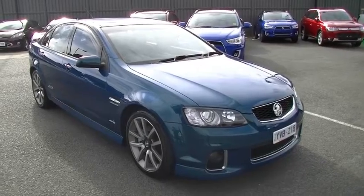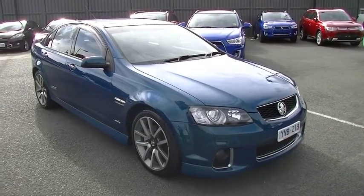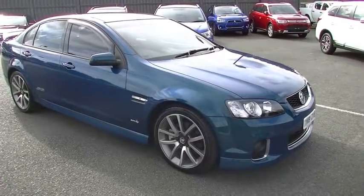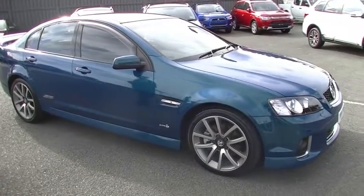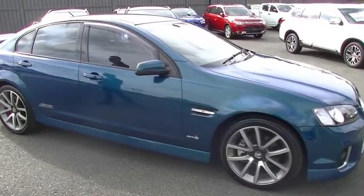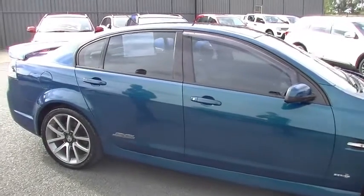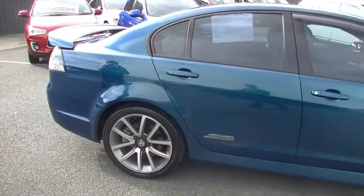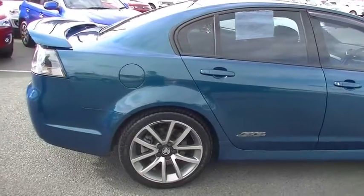As we come down the driver's side of the car, fitted with factory alloy wheels, in really good order the alloys, and the tyres have about 90% tread. It is the Series 2 and you notice the distinctive chrome badging. Coming down the driver's side, the doors present like new. Very hard to find a scratch on this car actually. The SS badging on the rear door. The rear alloy wheel presents the same as the front one, pretty much unmarked.